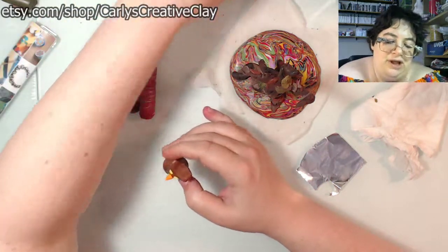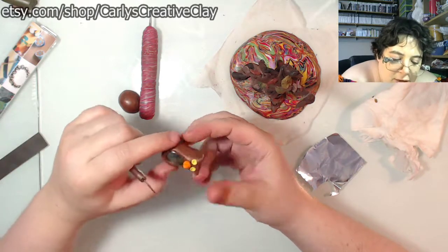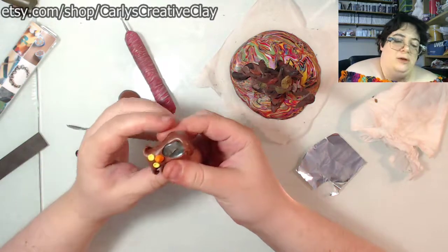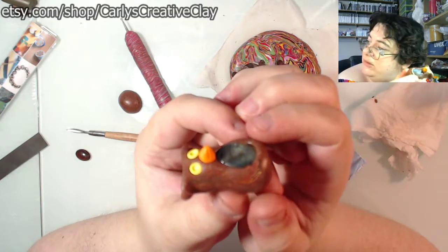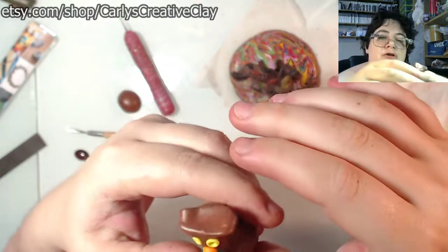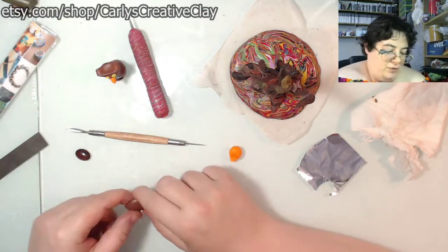Then get your pin tool, support the other side and just draw a beak line in so it's got a mouth like that. Reshape it back up into a point. There we go. So we've now got a beak with a mouth. Can you focus? Thank you. See, we've got a beak with a mouth and the labradorite in. We've still got to put the little black dots in the eyes, and we've got to make some wings, and we've got to make some feet. So let's go for wings next.